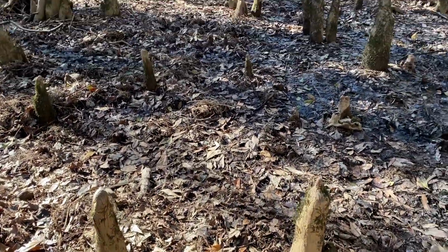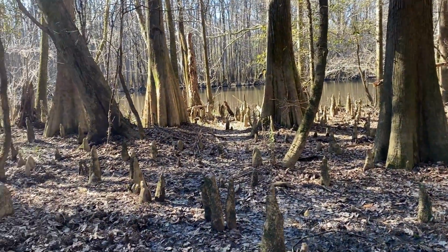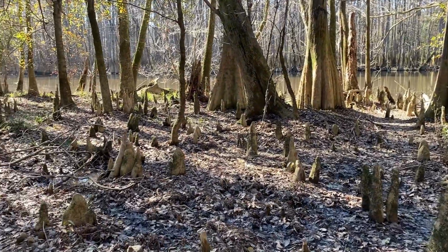The little troll house chimney, just all over the place out here. Oh, look at them. So cool.